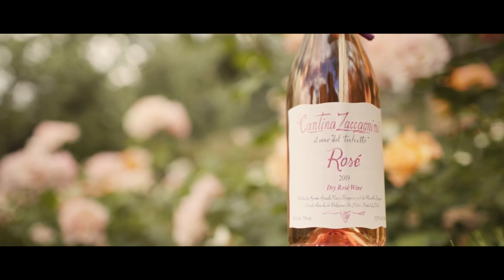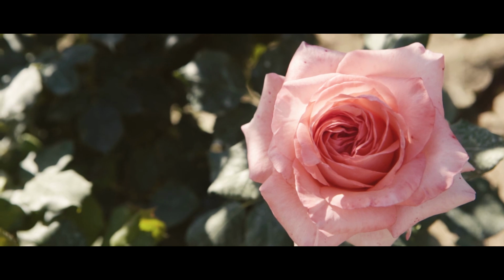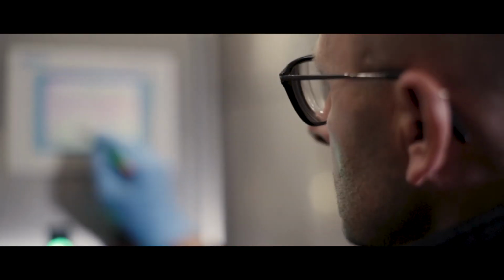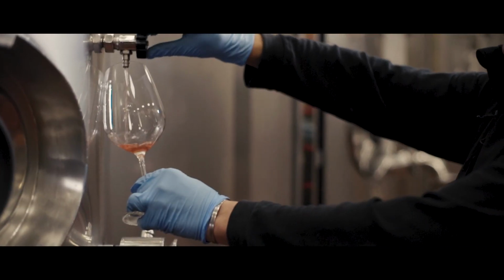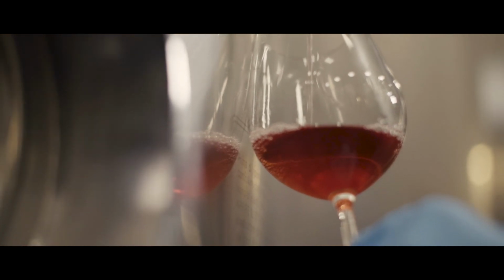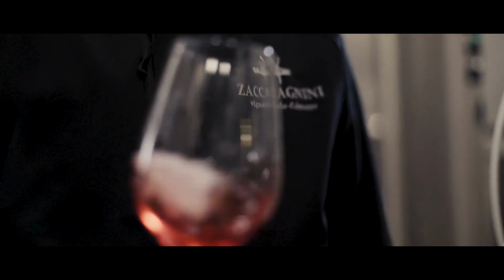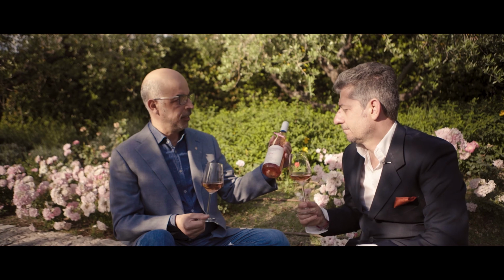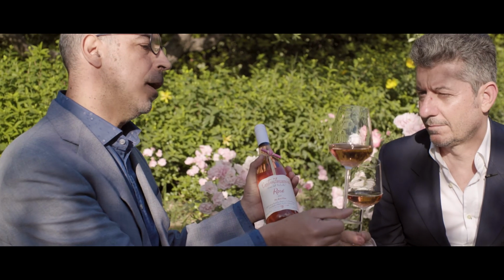The rosé wine comes from Montepulciano d'Abruzzo grapes, blended with some of the other grape varieties allowed in the Abruzzo region. The grapes are gently vinified in an oxygen-free environment. This technology results in an end product which is fresh, floral, and fruity, with a pale pink color which appeals to consumers. The rosé is the latest creation from the Zaccagnini Winery.